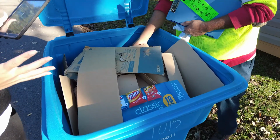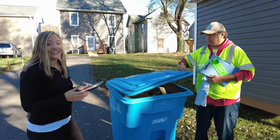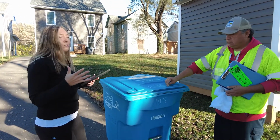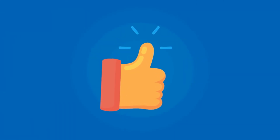So this is wonderful. I want to say a huge thank you to everyone in the community doing this and correcting the mistake, because I know it can be annoying, frustrating to see a tag, but just thank you so much to those taking the time to take those contaminants out. You really are making a difference, so thank you.